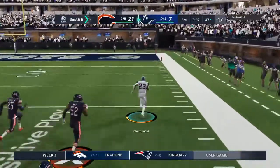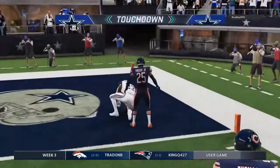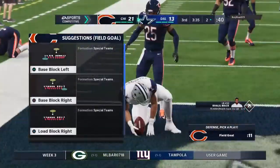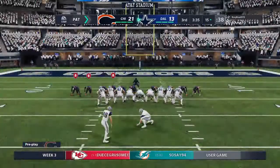He's got the lane, and there he goes. Touchdown, Cowboys. A big play there. His second touchdown on the season. And the Cowboys have cut it to within a score. Lining up for the point.